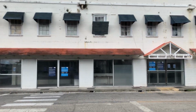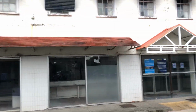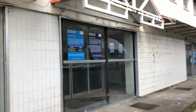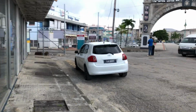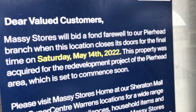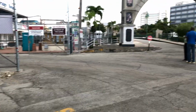This is the former DeCosta Manning's appliance and furniture store. It was Manning's first, then it was DeCosta Manning's appliance and furniture store. Then it later became Massey. Massey bought over all the DeCosta Manning stores in Barbados. Massey moved in here in 2014, 2015, and then they closed down in 2022 in May. So the building is just vacant now.